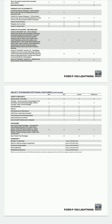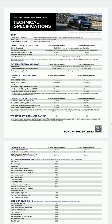The regular B&O sound system, Bang & Olufsen, will not be available on the base or the XLT, and it will be standard on the Lariat. The B&O 18 speaker sound system will only be available, and it will be standard, on the Platinum. So you won't be able to get that on the Lariat, which I don't agree with. I think it should be an option for the Lariat. But anyway, if you want the speakers in the headrest, 18 speakers, you're going to have to go up to the Platinum level.